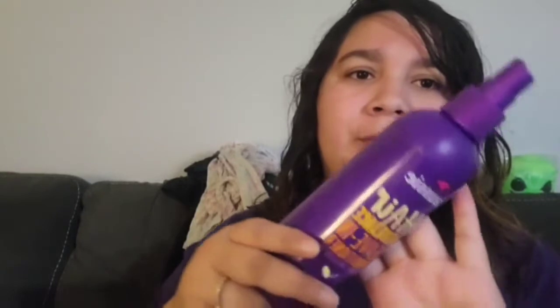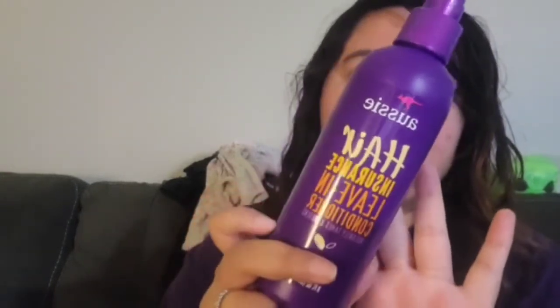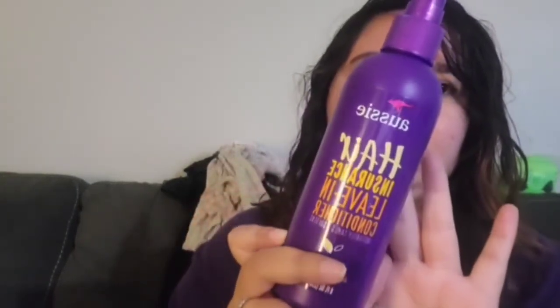So I do want to show you the leave-in conditioner I'm going to be putting on my hair right now. So, just going to spray a little bit on both sides. Okay. Now, obviously just brush out.